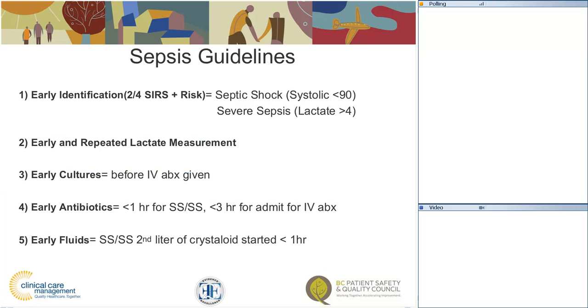So number one, early identification. Questionably, the most important part of all of these guidelines is if we don't identify these people, we can't treat them. So what we're asking is that patients that present to the emergency department that have 2 out of 4 of the SIRS criteria and a marker of risk. And those markers of risk are generally looks unwell, so anyone who is unwell can be included, older than 65, had recent surgery, are immunocompromised, or have a chronic illness.